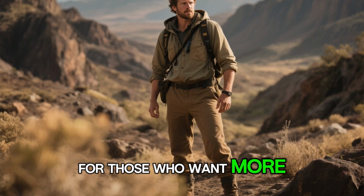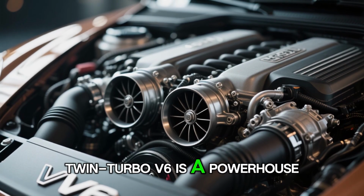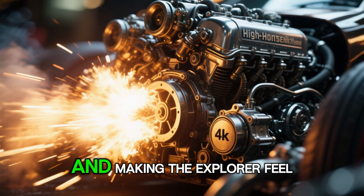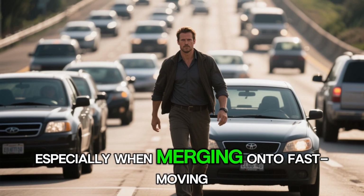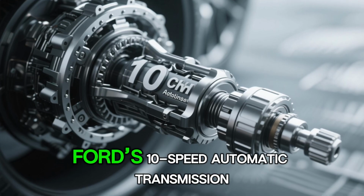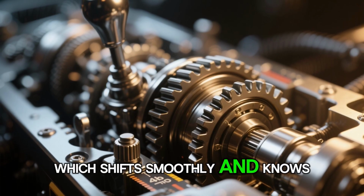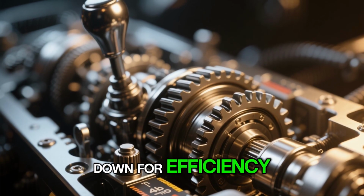For those who want more grunt, the available 3.0-liter twin-turbo V6 is a powerhouse, pushing well past 350 horsepower and making the Explorer feel genuinely quick, especially when merging onto fast-moving highways or overtaking slower traffic. Both engines are paired with Ford's 10-speed automatic transmission, which shifts smoothly and knows when to hold a gear for extra power or drop down for efficiency.